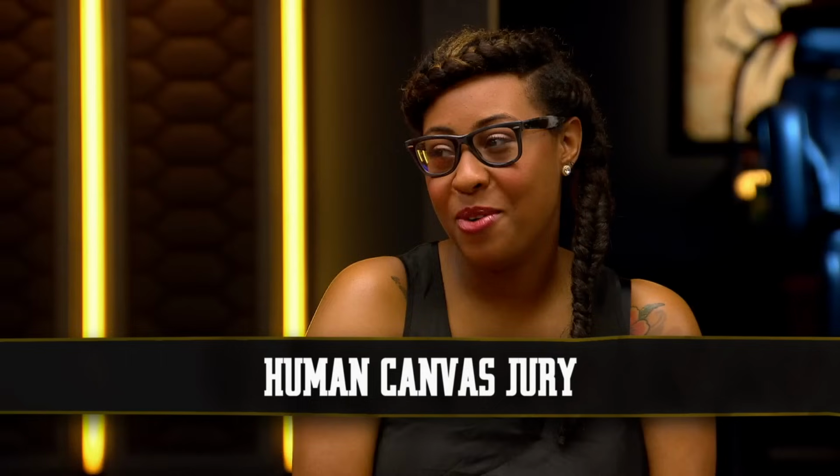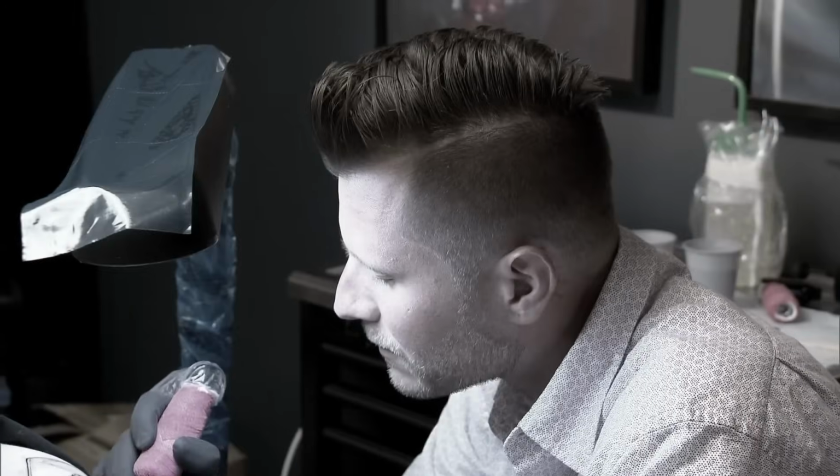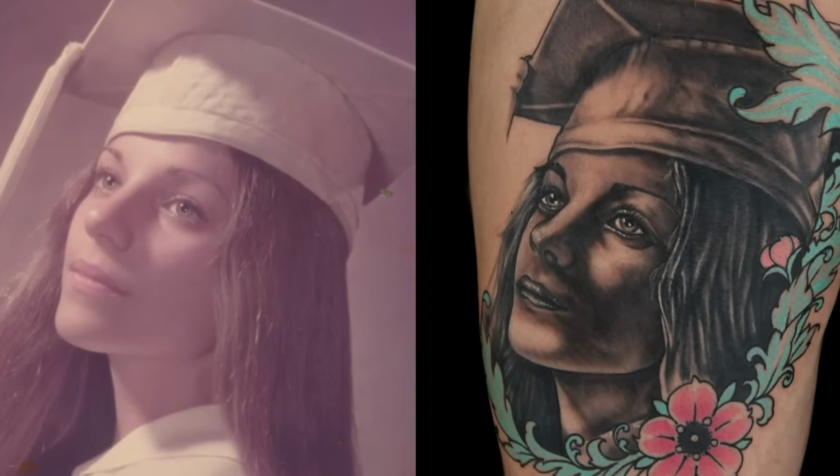We're here to determine who had the worst tattoo of the day. That is my tattoo, and my artist was Eric. The thing that gets me is the dark shadow he put on the cheek. Is not enough detail, and the hair is just too flat. And the picture looked more alive.